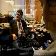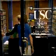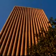This is the campus of the University of Southern California, located in Los Angeles. And this is Steve Wagner, Assistant Dean of Business Affairs for USC's Rossier School of Education. Recently, Wagner and his information technology team set out to consolidate and upgrade outdated IT equipment at the Rossier School. And they faced quite a challenge.